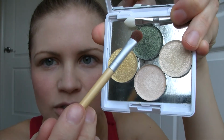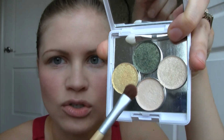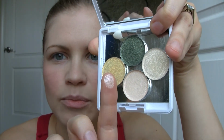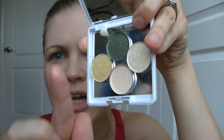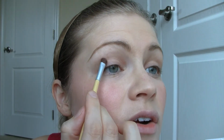For my eyeshadows, I'm going to use Grassroots Green from Silk Naturals, Polar Bear from Fyrinnae, Sonic from Silk Naturals, and then this, Everyday Minerals used to have a shade called Pearl Beige, and it's a high sheen, a pearly beige that doesn't have any shimmer to it, and unfortunately I don't think they have it anymore. I'm going to start with the green.